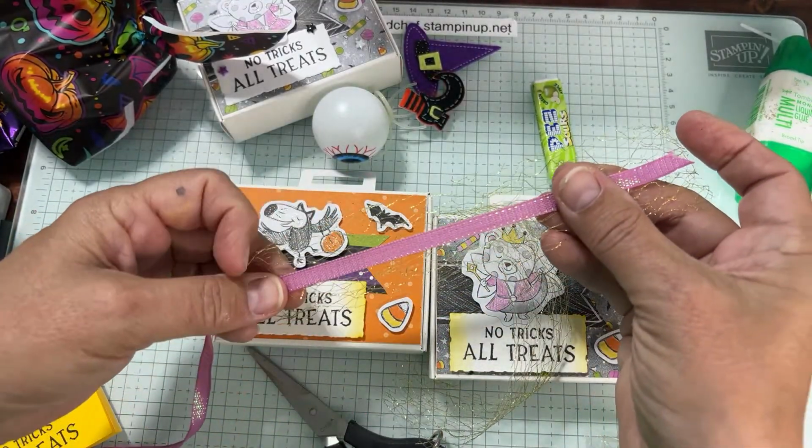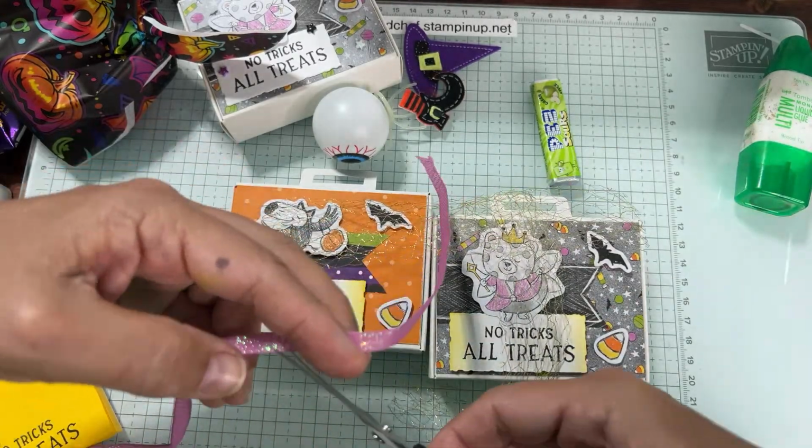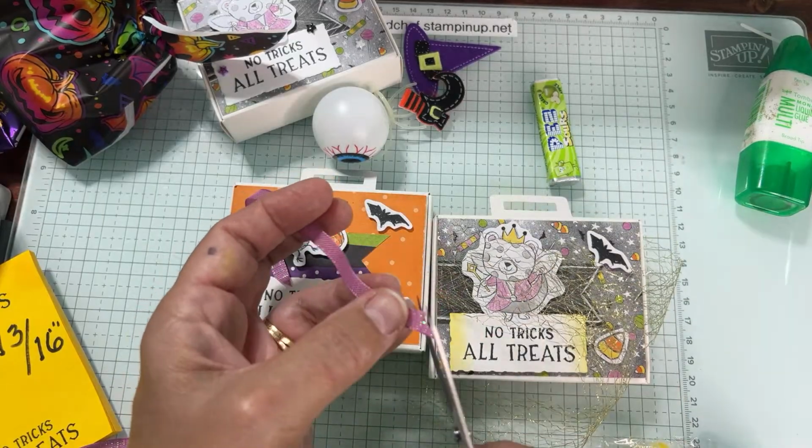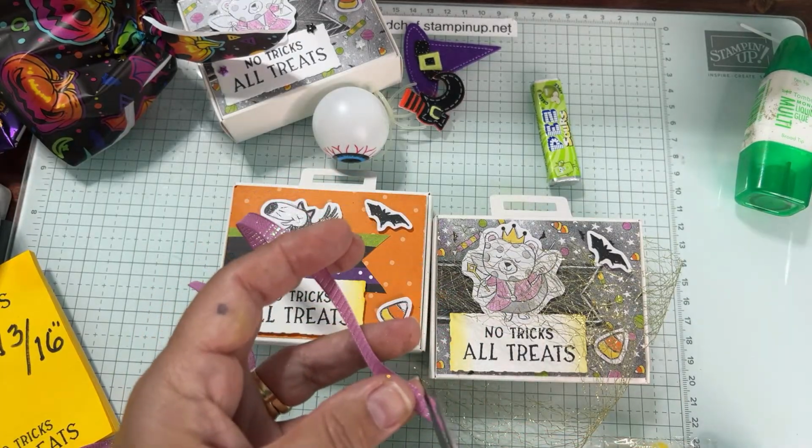I tried to put them through the little hole of the suitcase together, but I couldn't get them to stay together, so I ended up just tying them in separately.